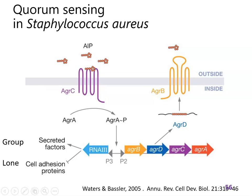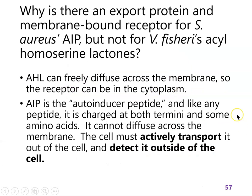But what's different? If you go back and look at the LuxI, LuxR system, there was no transport protein and there was no messenger and no membrane-bound receptor. The LuxI system had a completely different autoinducer. The LuxI autoinducer can diffuse across the membrane. So in the LuxR system, it doesn't need this transporter and it doesn't need a membrane-bound receptor because the autoinducer can freely move out or in depending on the concentration gradient. And that's what this slide says. And so that's again another example of how the chemistry affects the biology.